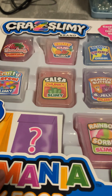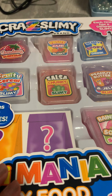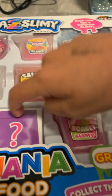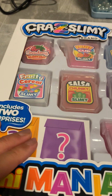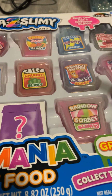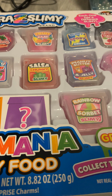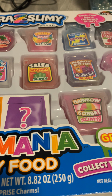So, my favorite one, we're gonna say our favorite ones. I like this strawberry smoothie. What about you, Doz? These mystery ones? No. Choose a slime. Don't mind background noises. So he likes the strawberry smoothie. Dylan might leave when we're playing with the slime, but he's gonna help me open it.